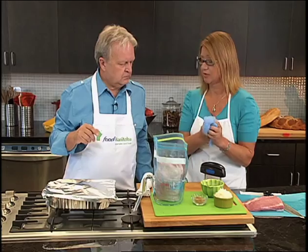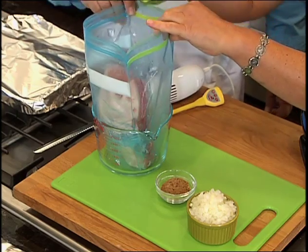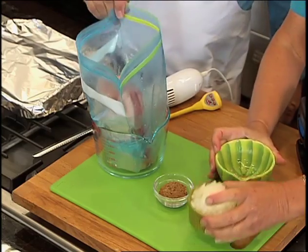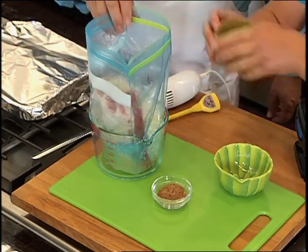So we've got a little bit of lemon juice, a little bit of canola oil. We're going to pour that in. Those two are mixed in together. Yes, absolutely. We're going to add some minced onion, fair bit of onion. Just toss all that in. And then we've got our spices.